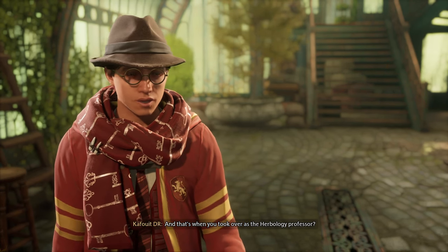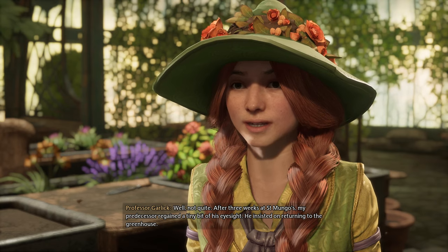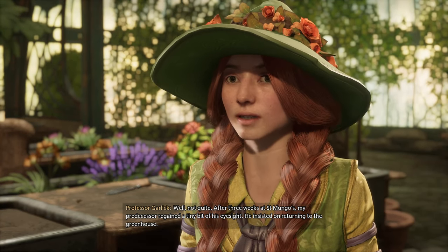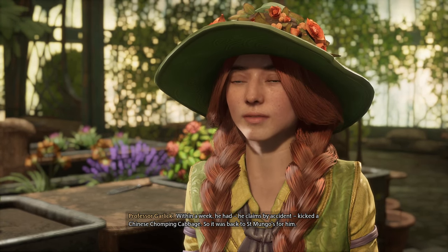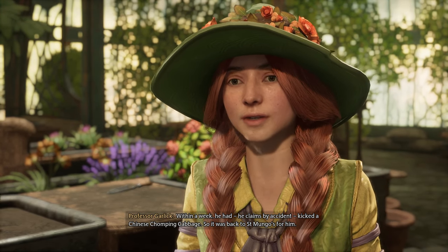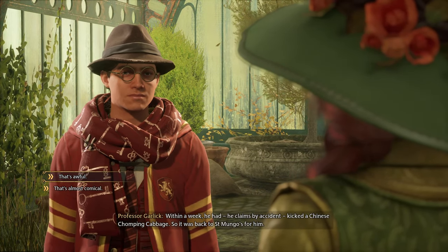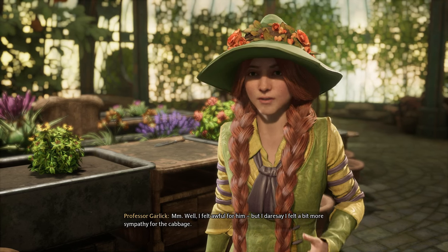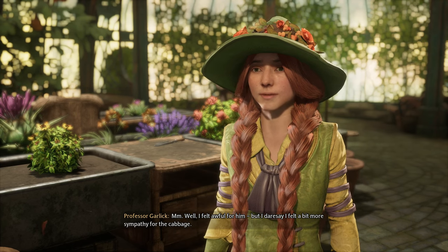And that's when you took over as the herbology professor? Well, not quite. After 3 weeks at St. Mungo's, my predecessor regained a tiny bit of his eyesight. He insisted on returning to the greenhouse. Within a week, he, by accident, kicked a Chinese chomping cabbage, so it was back to St. Mungo's for him. What a string of bad luck. Well, I felt awful for him, but I dare say I felt a bit more sympathy for the cabbage.